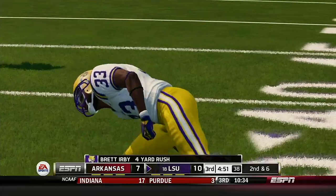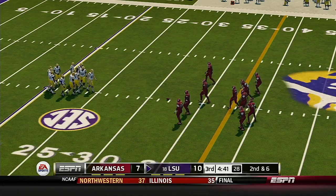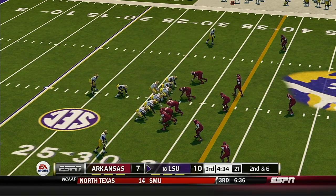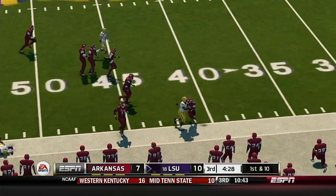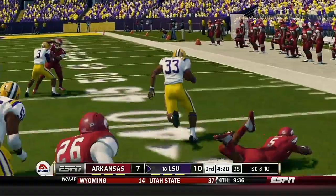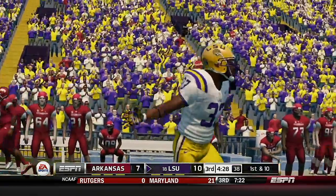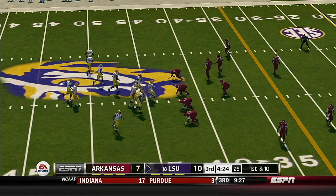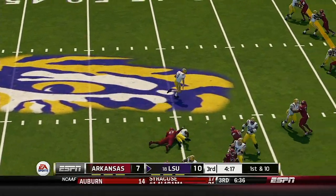Run there. Irby picks up five with the carry. That makes it second and six. From their own 32-yard line, second down. Let's go. He's to the 40. He's at midfield. He's on the run. And they push him out around the 43-yard line. First and 10. Ball on the 43. Got an opening.